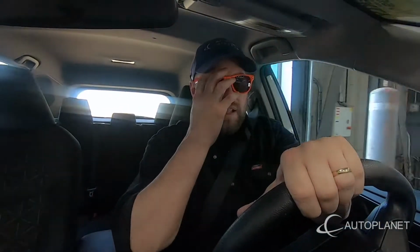Okay, we're almost back at AutoPlanet. We're just gonna go down Chrysler Drive, bring the car back inside the dealership and put it away, and then someone else can take it out for a test drive. So yeah, like I mentioned before, this car does have different drive modes on it. It does have the normal mode, and then everything's compared to that. It has a sport mode, a mud and sand mode, a rock and dirt mode, an eco mode, and a snow mode. We got some traffic coming in here. We're almost back inside. Get the glasses off.